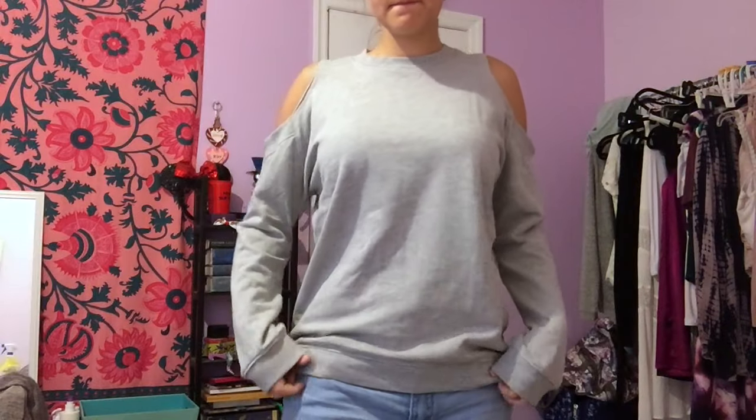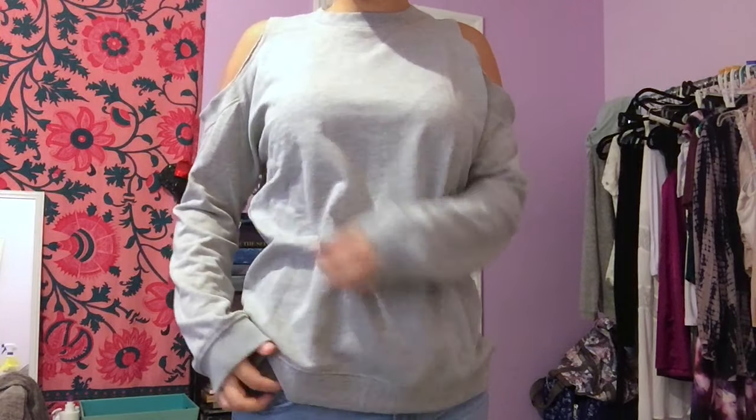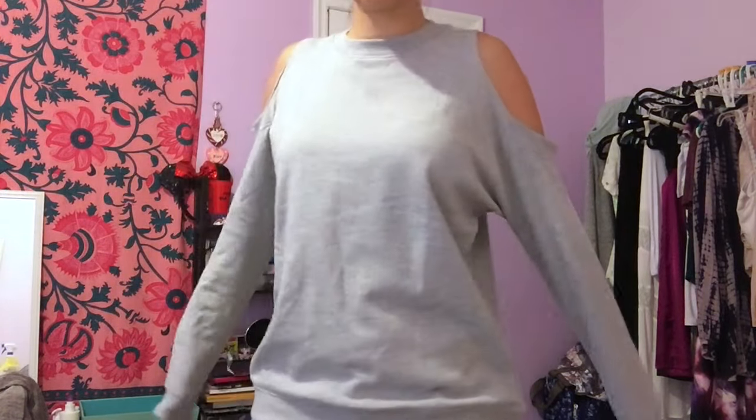The next thing I got from Forever 21 is this gray sweater, which I really love. It has the cold shoulder look, which I am obsessed with for some reason right now. This was also from Forever 21. It was medium and $19.90. This definitely sized up a little bit because it's a little bit fitted. I might cut off the bottom hem, but I haven't decided yet. I might wear it once like this and see if I like it.